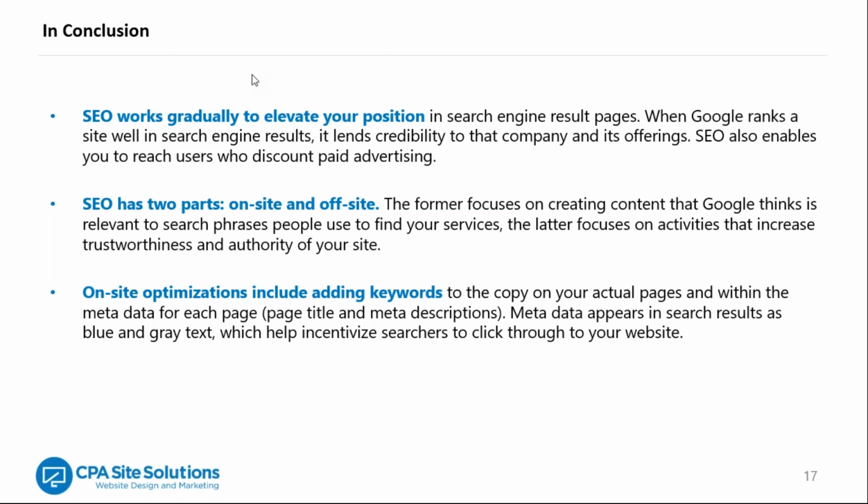And also SEO does have 2 parts. One is on-site, which I just went over briefly, and then off-site, which I will go over next time. So between the factors that are considered for on-site and off-site, that will determine where you are ranking now and the progress that you will be making down the road. In terms of on-site specifically, on-site optimization means that you'll want to add keywords within the copy of your website and then the actual metadata of each page so that Google can pull those keywords out and show them in search results and then lead users to the appropriate pages that match their search query and the services that they're looking for.